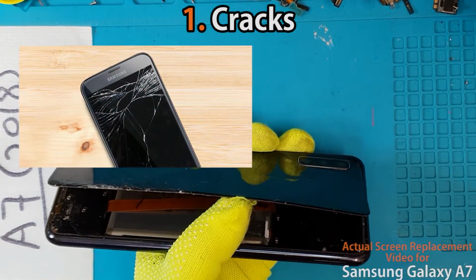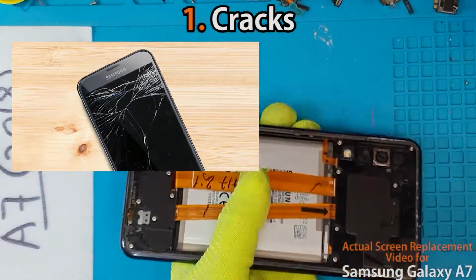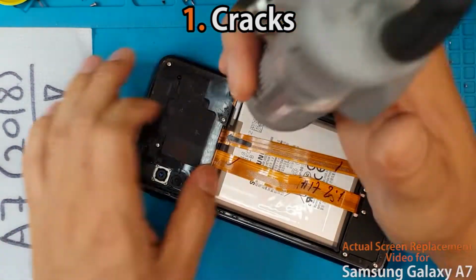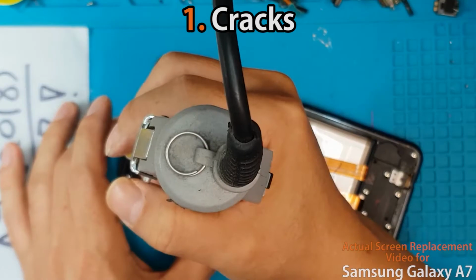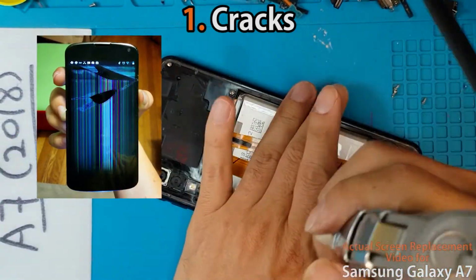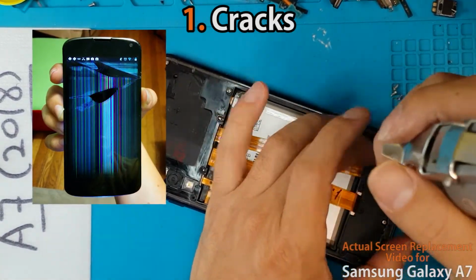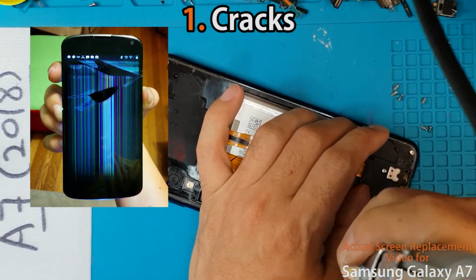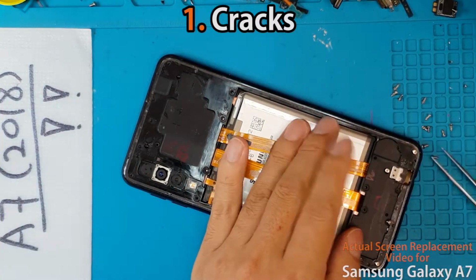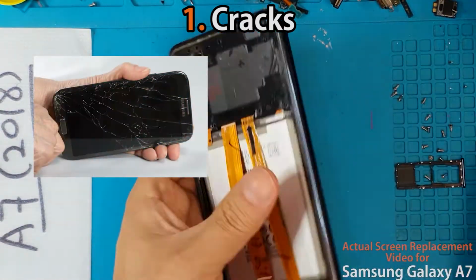If you stash it inside your pocket or in a bag, when you sit on it, or when you throw your bag around when you travel, it might hit your smartphone, or something might hit your smartphone and damage the display. Or the least plausible scenario is when something heavy was dropped on the phone. When your phone is on a flat surface and maybe you're carrying something heavy and you drop it on the smartphone, it can crack the display.